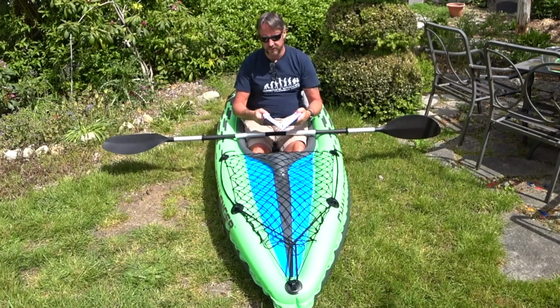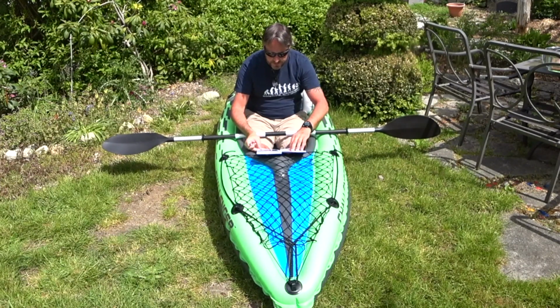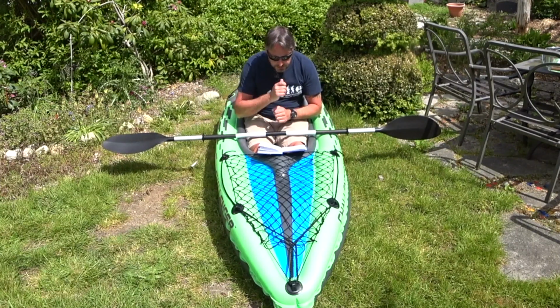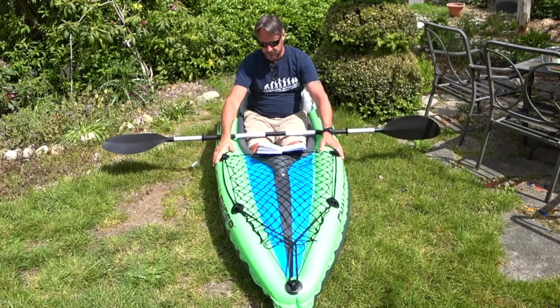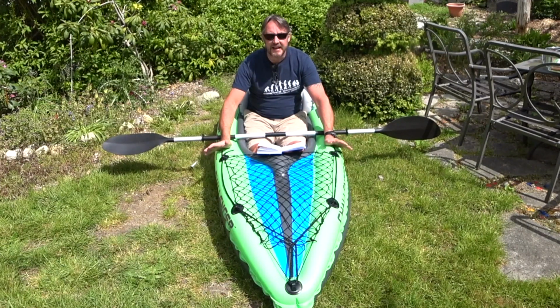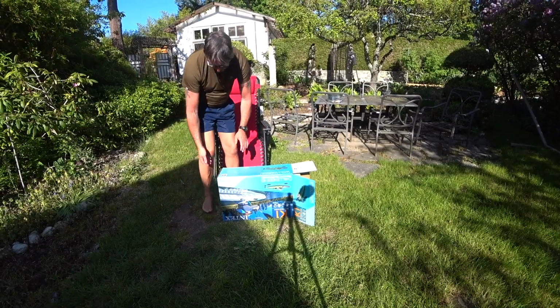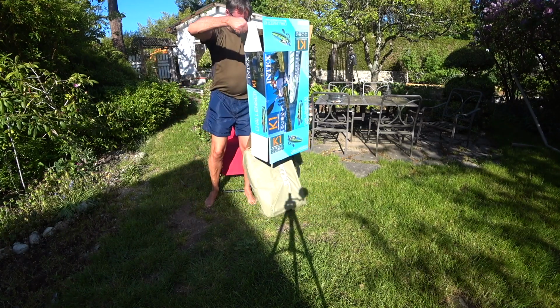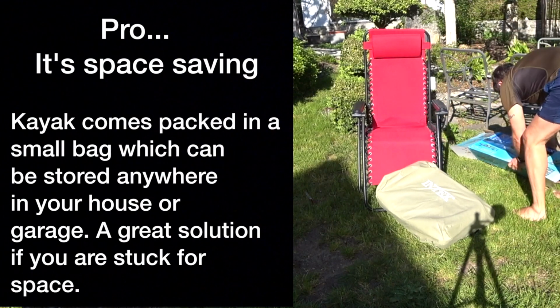So I've got my little book of notes here, so please excuse me, but I just want to go through absolutely everything that you need to think about before you buy an inflatable kayak. The first one, the glaringly obvious plus of having an inflatable kayak, is the space. You can literally put this in its bag and store it anywhere. So if you're in a house where there's no garden, or you've just got a cupboard or the bottom of a closet to store it, then these things are absolutely perfect.